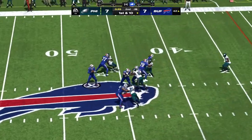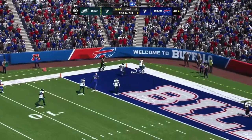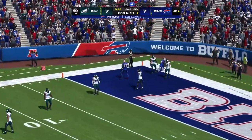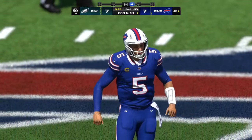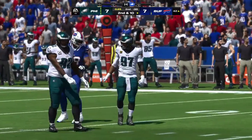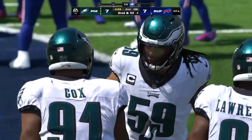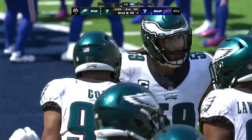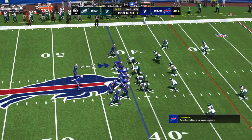On 1st and 10, here's Mahomes. He lets this one fly toward the back of the end zone. That's going to be knocked away and incomplete. And Patrick Mahomes, for all of his artistry and arm angles and what he can do in the short passing game, never forget he's got a cannon as well. He unleashes a big one there, but that time it winds up incomplete. 2nd and 10.